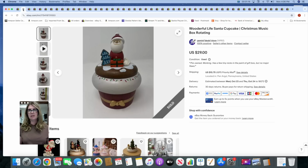Next, this is a Wonderful Life is what these are called. Little cupcake, wooden, very German-like. I've actually had this for a little while. I picked it up at a rummage sale for about 50 cents. It was a rummage sale that I happened to run into, and I popped in real late in the day, maybe like 11 o'clock in the morning, and this was still there. But I did have this guy for a while before he sold, and he did sell for $29 plus shipping.